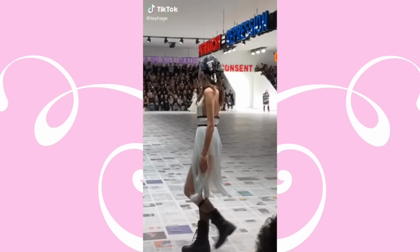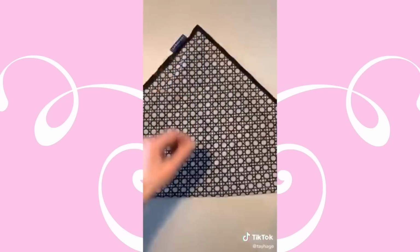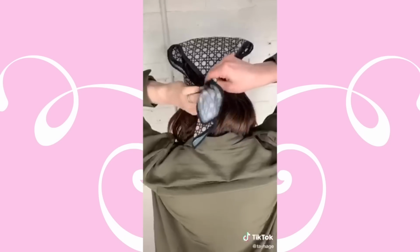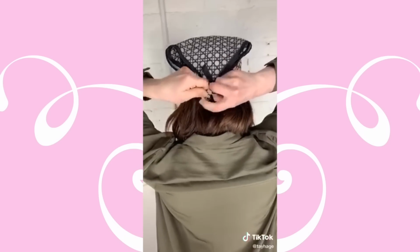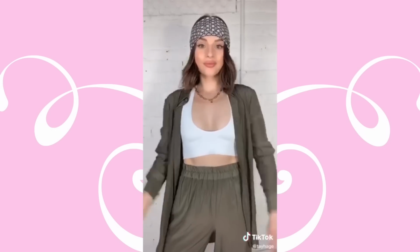So first of all, we have how to style a hair scarf like Dior. Showing you 2 ways to style a hair scarf just like the Dior runway show from Paris Fashion Week. Fold your scarf into a triangle. Place the straight part right across the arches of your eyebrow and secure with a knot in the back. This is a perfect way to change up your hairstyle or when you just have a bad hair day. Fold lengthwise and repeat steps from part 1. And now you have a chic runway look.